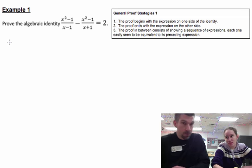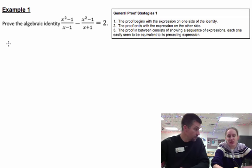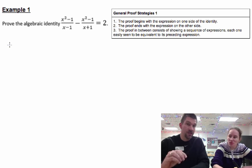Now, before you have a big panic attack, this is not a geometry proof. It's not at all like a geometry proof where you had to have statements and reasons and stuff like that. But it is a proof that one side is equal to another. So let's look at example 1.